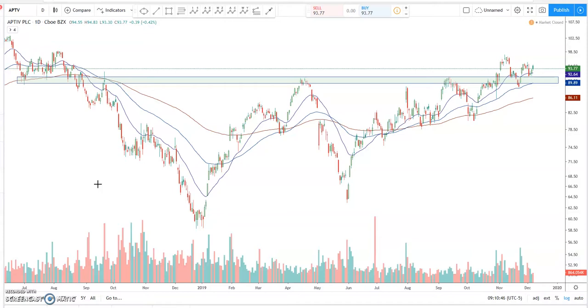Alright, so the first one up is Active. I like how Active had held support, broke through resistance, now broke back above it, kind of held support here, and now is moving higher. I do like the risk reward in this one, since that's all we really can do is manage our risk and reward above this green shaded area.